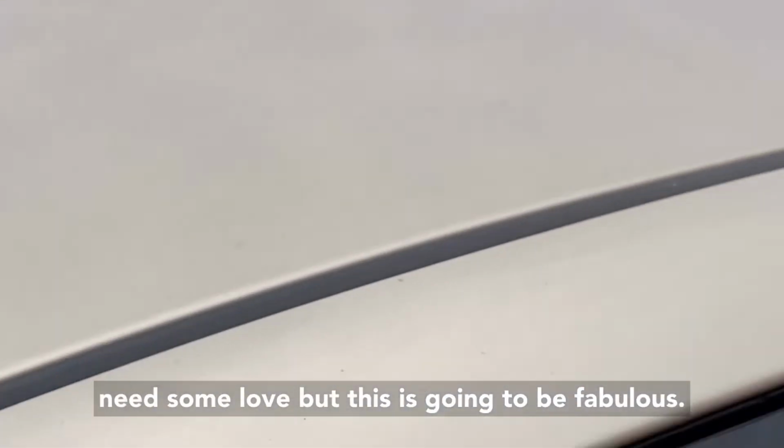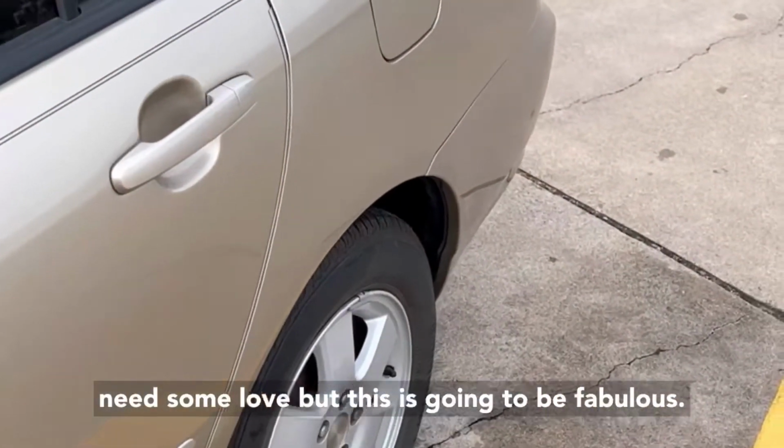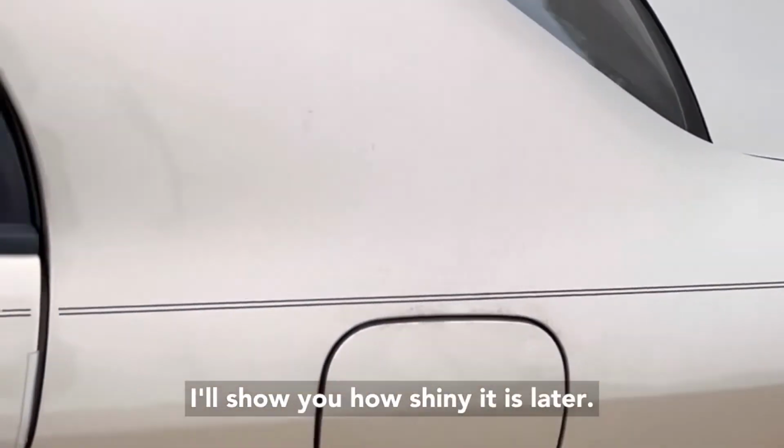She really babies her car. I know it looks like it needs some love, but this is going to be fabulous. I'll show you how shiny it is later.